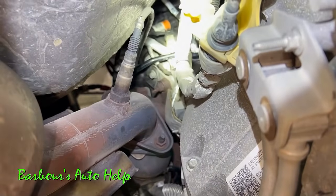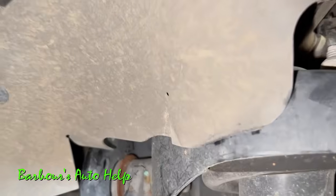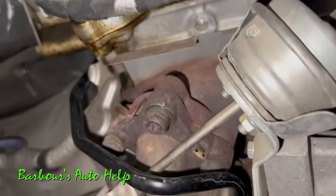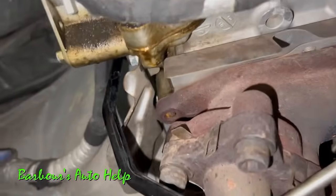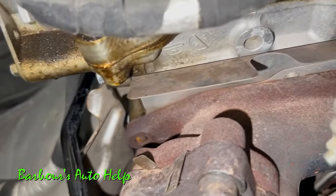Now, if you don't want to get on your back and get up underneath the vehicle, you can also go through the wheel well, and you may have to use a mirror and a flashlight or a cell phone like I'm doing right here, and just put it back there towards the back of the turbo and look at the exhaust manifold and see if that stud is broken as well. Pretty easy to check. Now, what is the fix for this?